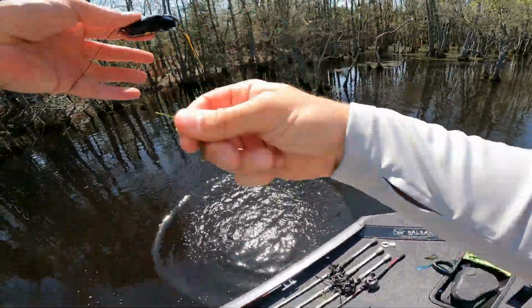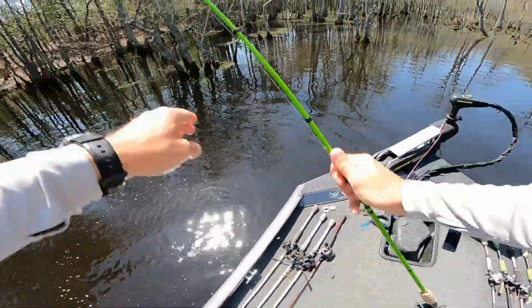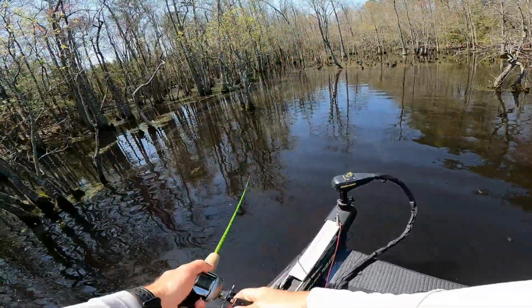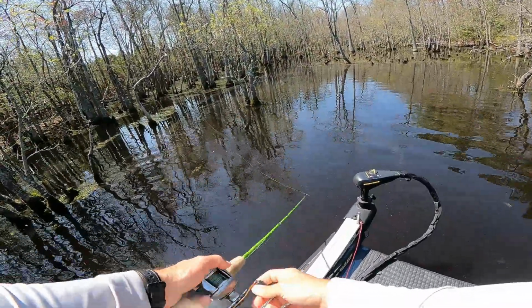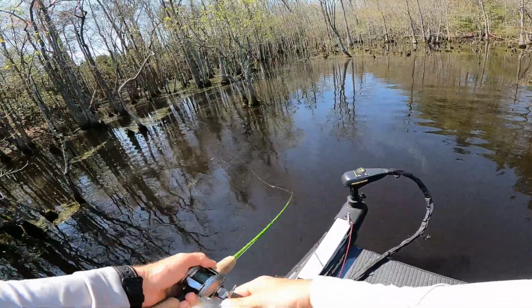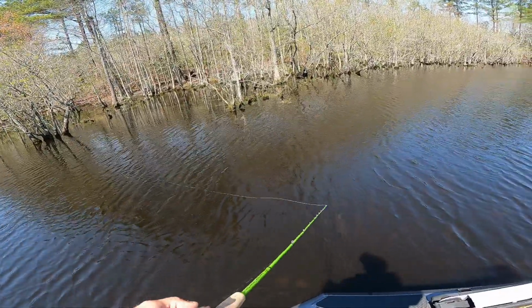Hadn't been here in no time. First frog fish of the year. I should have took a picture of him. He was up there in like no water. I saw him move. So my first fish on my frog rod.